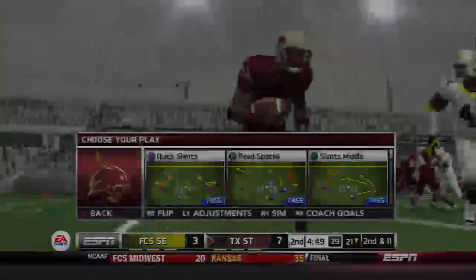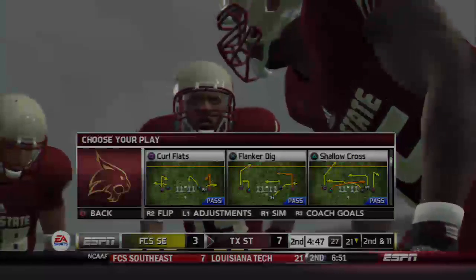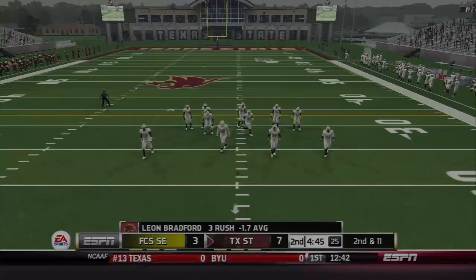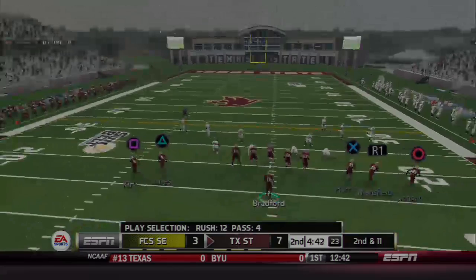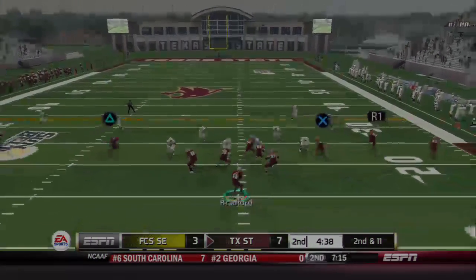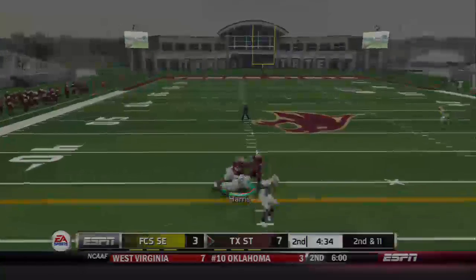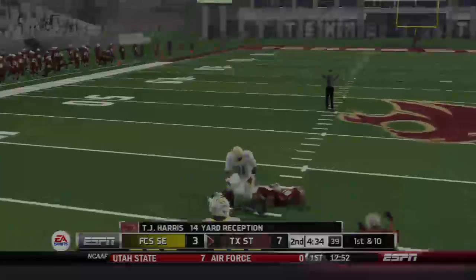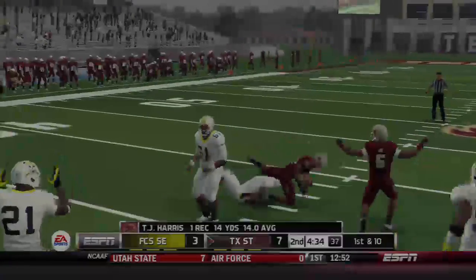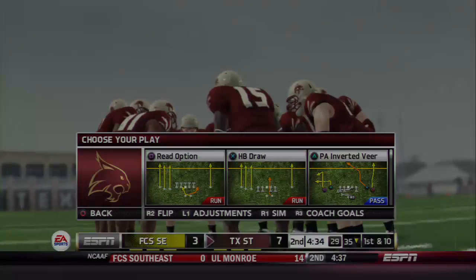That'll bring up second and 11. It's second and 11. Ball on their own 21. Texas State holds a four-point lead. He's got it with room to run. He's tackled at the 35. I credit the quarterback on that pass. He made a great read and delivered a very nice pass for the first down.